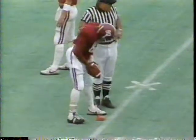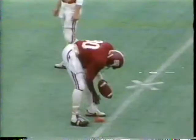Alabama's kickoff will be by Tim Clark, number 33, Vanderbilt.